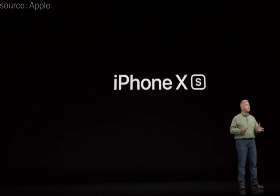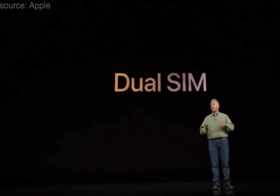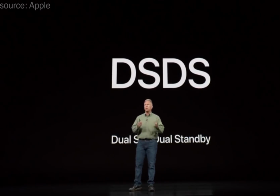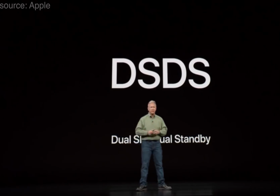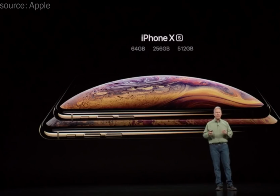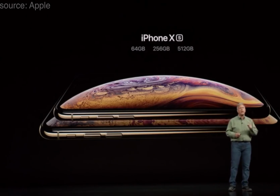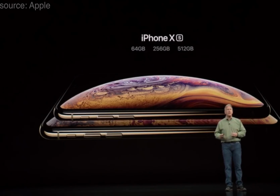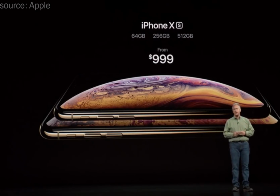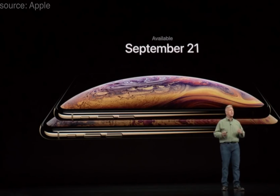iPhone XS is able to, compared to iPhone X, get you up to 30 minutes longer in your day than iPhone X did, and that's really great. Is dual SIM capability. In your phone, waiting to get the call, whichever one gets it becomes the active line. We've added our eSIM technology. A single physical SIM and an eSIM. XS will come in 3 configurations, 64 gigs, 256 gigs, and that new 512 gigabyte storage capacity. It starts at $999. Pre-ordering on Friday, September 14th, and it'll ship a week later, September 21st.